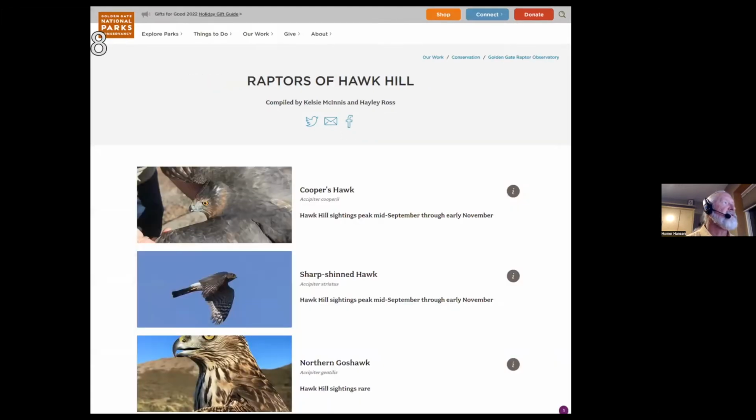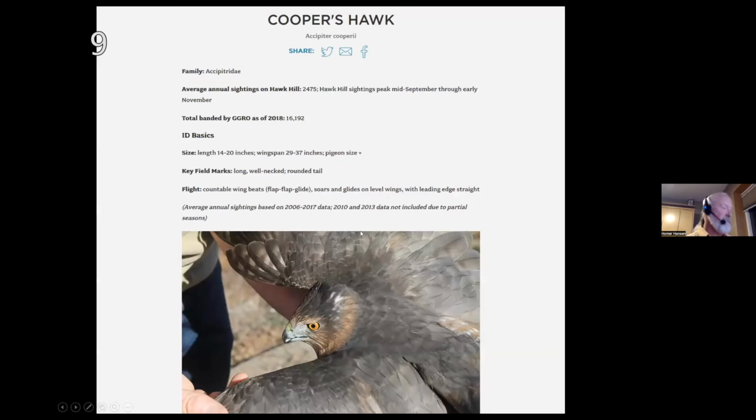But it also turns out the website has a lot of resources for species that you can see here. This is on the website, which talks about the raptors you can see there. And then, for example, Cooper's Hawk, it goes through some details about them, the number of individuals. It's kind of amazing, the average annual sightings of nearly 2,500 individuals of Cooper's Hawks, for example, seen up there at the Golden Gate Bridge area. So this is a fun opportunity.